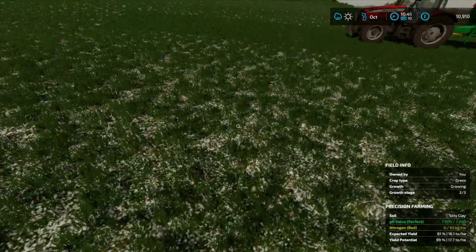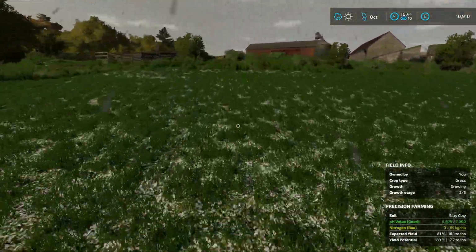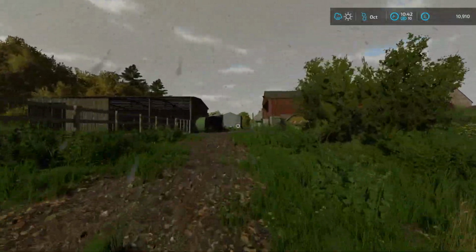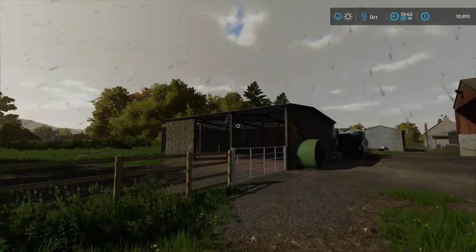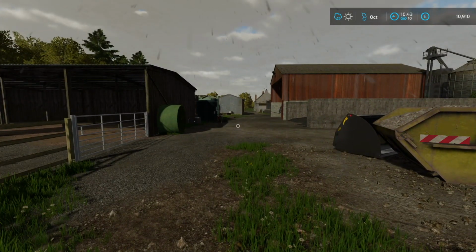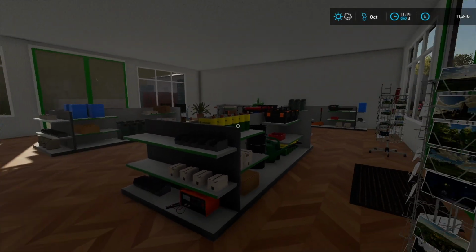As you can see, pH is perfect. Well, what we've done at least is perfect, so that's great. Right, we'll probably bring the Massey over, put the weeder onto our trailer, and then we'll take the lot down to the shop, pick up some more lime, and then we can crack on with the liming as well as the baling. Brilliant, thanks mate.